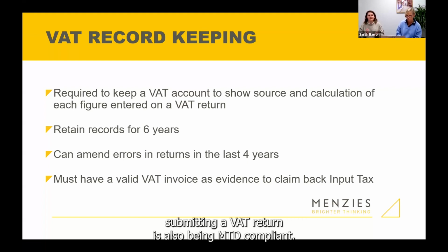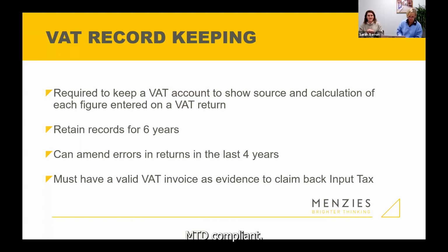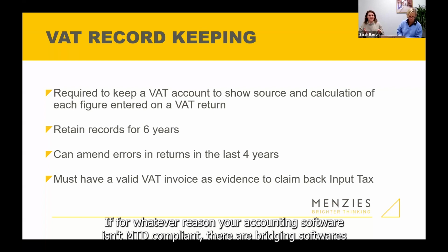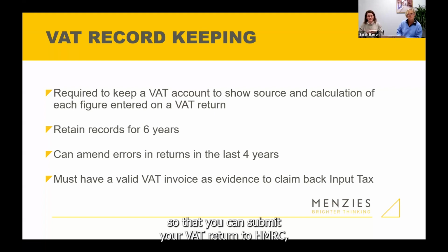Part of submitting a VAT return is also being MTD compliant, so Making Tax Digital. HMRC brought this into play a few years ago now, and really it just means that you have to submit your VAT return through software that's MTD compliant. If for whatever reason your accounting software isn't MTD compliant, there are bridging softwares that act, well, exactly as it says, as a bridging tool so that you can submit your VAT return to HMRC. That's just something to be aware of.